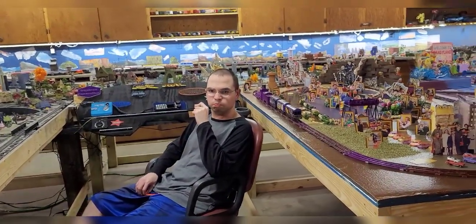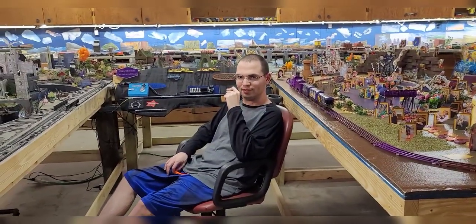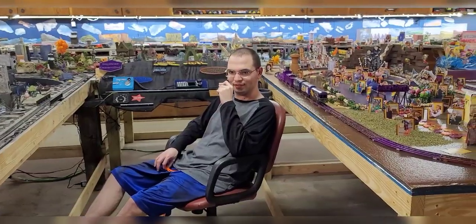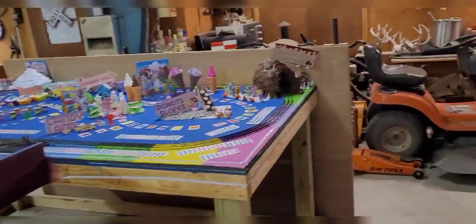But let's show you what we got, and the new engine over there, which Ray, it's a Florida East Coast GP9 he picked out, and it's a burgundy red. It's really cool. But we're going to walk you around and show you what we picked up.